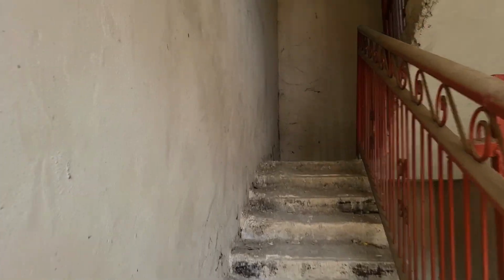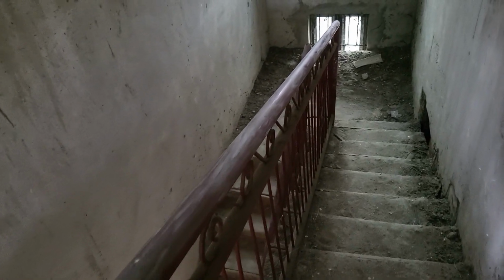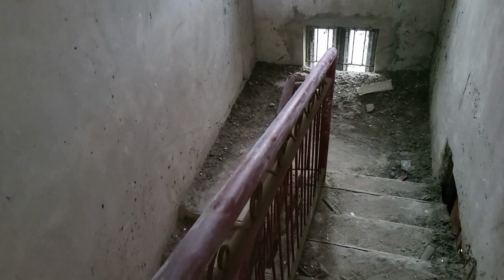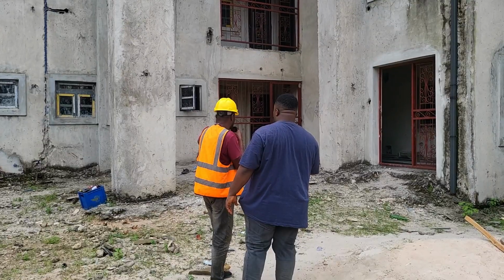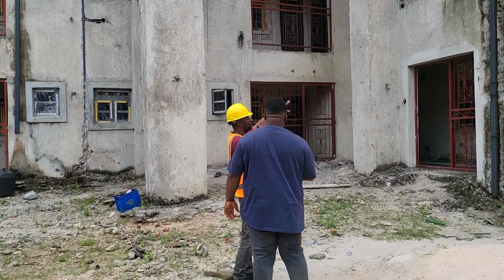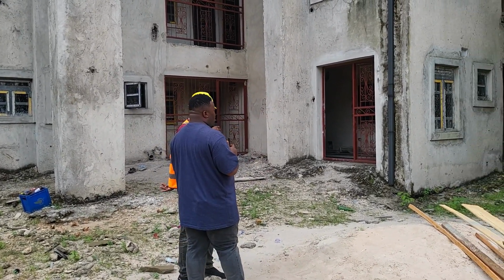So now, talking about this staircase, it controls 1, 2, 3, 4 flats. This staircase controls 4 flats. While this staircase controls 1, 2, 3, 4, 5, 6, 7, 8 flats. So this other staircase controls 4 flats, while this one controls 8 flats. While the other flats are accessible through the ground floor. Just like what you've seen, you have nothing to do with the staircase. Of course, for the duplex, the staircase is inside the house. Exactly.